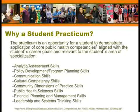So the communication skills are there, cultural competency skills, the community dimensions of practice skills, but there are also things like financial planning and management skills. Do you have budgetary needs? Do you have strategic planning needs in terms of leadership and systems thinking? I want to make sure you have a hard copy to walk away with and think through, because you won't really understand until you look through that document just how broad public health is and how many things students could do.